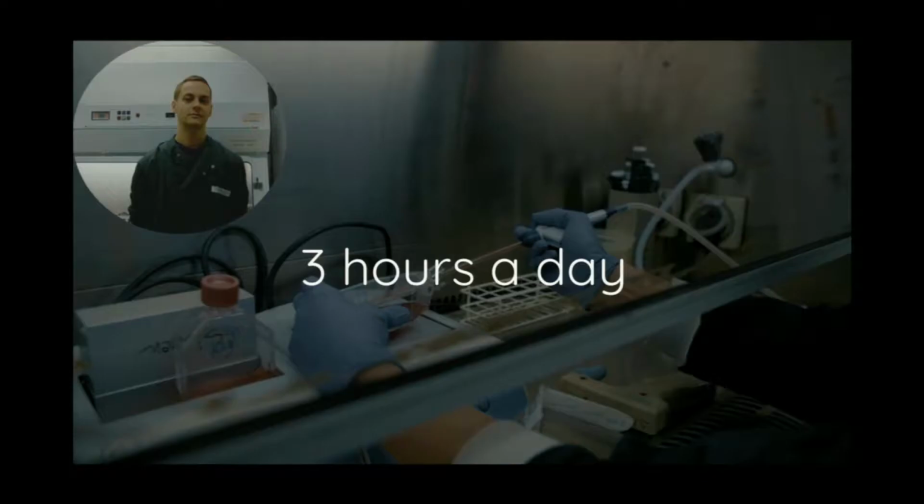So as an example of a researcher, we've got Dr. Michael Dell from Imperial College, and he's got great ideas about things to research in malaria. But unfortunately, up to 3 hours of his day is lost to manually replenishing the food source for his malaria cultures. So he's basically got to suck out the liquid food source from each of his flasks and manually replenish it with fresh food, which they call media.